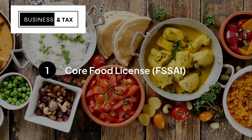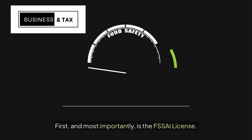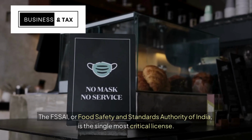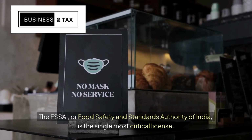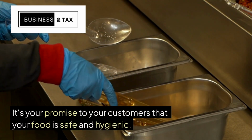Number 1. The Core Food License, FSSAI. First and most importantly is the FSSAI license. You cannot, I repeat, cannot legally operate any food business in India without this. The FSSAI, or Food Safety and Standards Authority of India, is the single most critical license. It's your promise to your customers that your food is safe and hygienic.